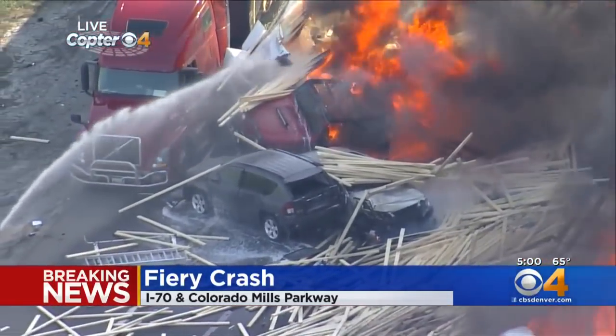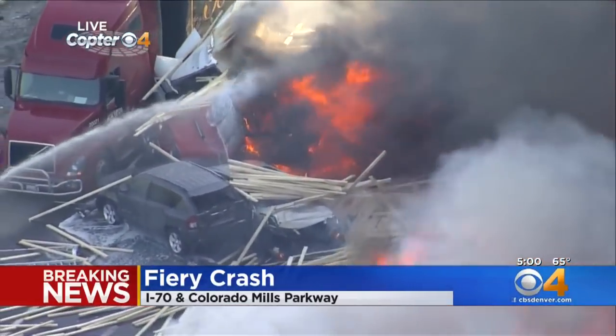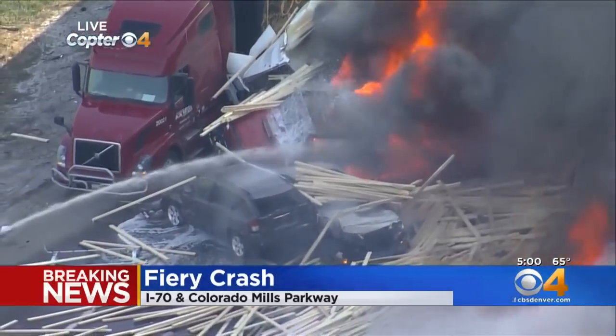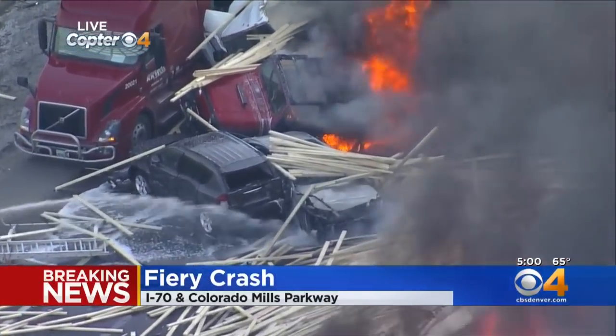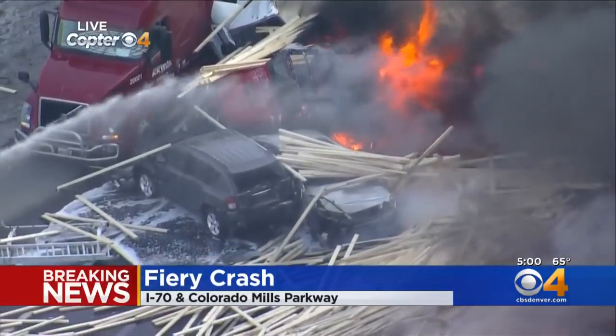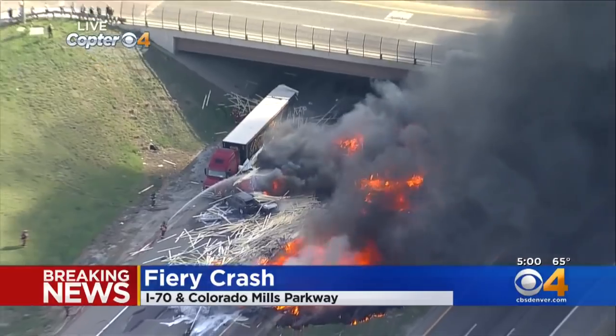Right there we see 2 other vehicles. One looks to be perhaps a crossover SUV, and there almost on its side, another SUV. Again, that is fully blackened, still burning. At least 1 semi-truck is involved. This is live, happening right now.